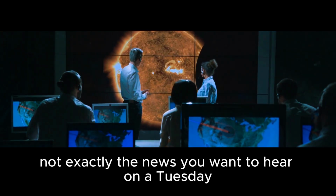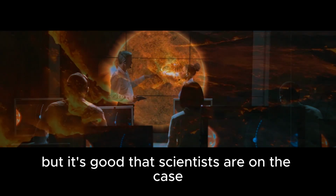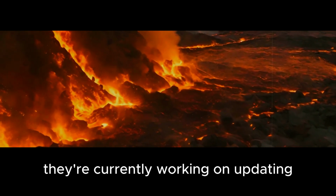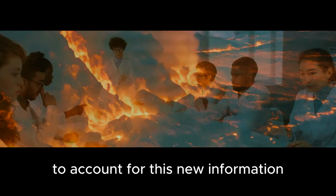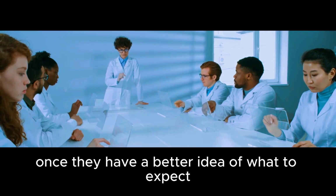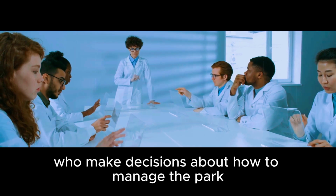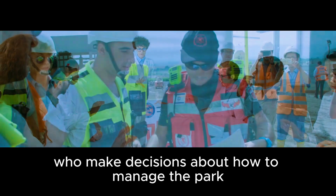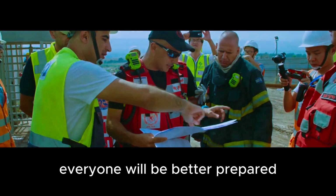Not exactly the news you want to hear on a Tuesday, but it's good that scientists are on the case. They're currently working on updating models of Yellowstone's eruptions to account for this new information. Once they have a better idea of what to expect, they can share that information with officials who make decisions about how to manage the park. That way, if an eruption does happen, everyone will be better prepared.